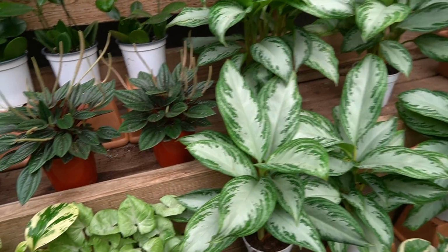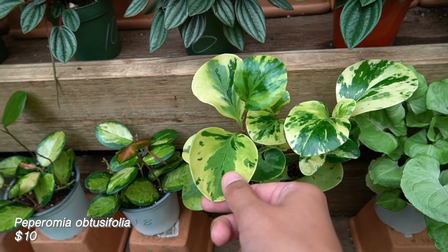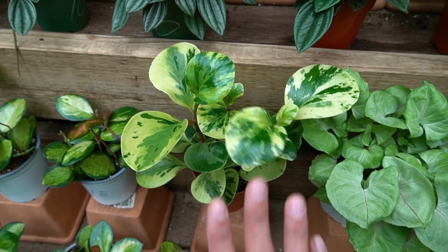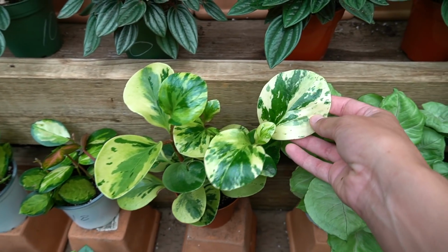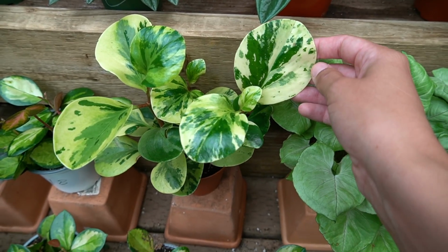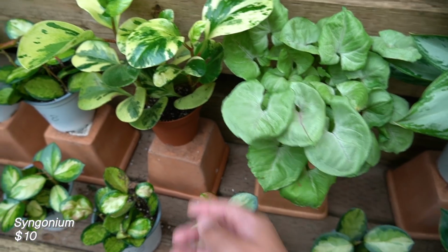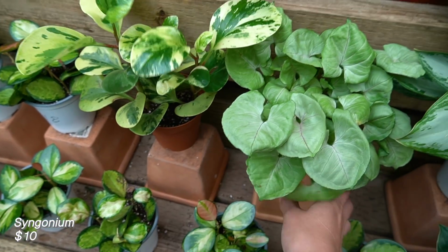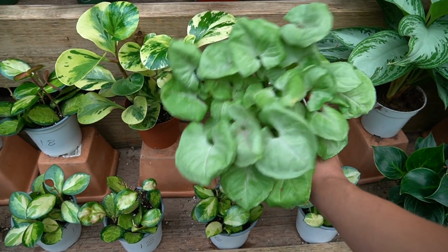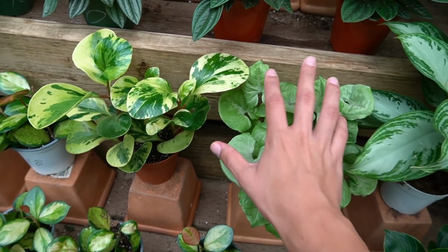And we have, this is a Peperomia obtusifolia with some crazy variegation on it. This is really pretty variegation. It's very colorful. There's so many different shades of green. And there's also a little Syngonium baby. Oh, this is 10. Probably Syngonium will be 10 too. Yeah. It's so luscious, like cabbage.